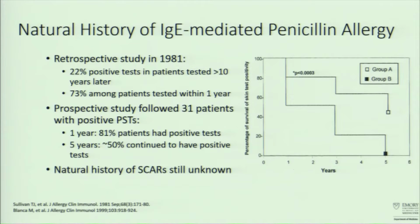Another reason for this discrepancy between penicillin allergy labels and true reactivity is the natural history itself of penicillin allergy, that both IgE-mediated as well as non-IgE-mediated reactions wane. And this is something we've also known for a long time, based on a retrospective study that was published about 4 decades ago, in which 80% of patients with positive penicillin skin tests lost their sensitization 10 years after testing. And was recently confirmed by a prospective study that followed 31 patients with positive penicillin skin tests. And at 1 year, 81% of patients continue to have positive tests.